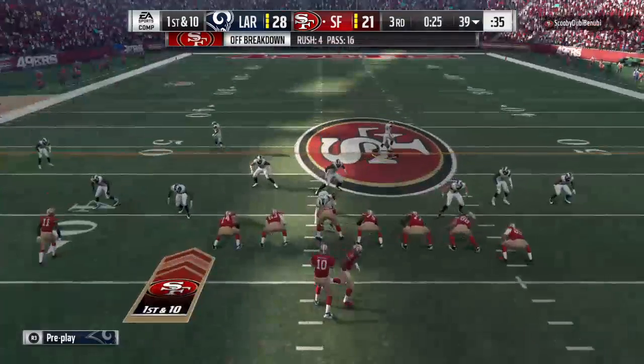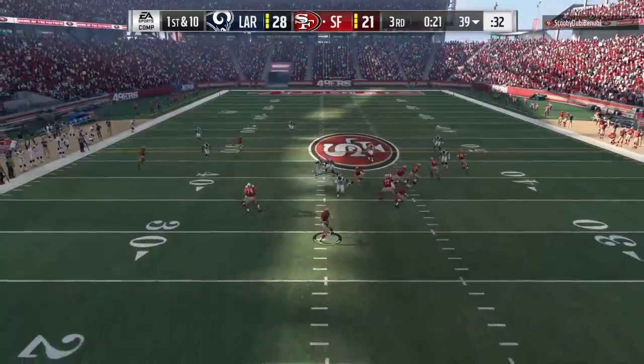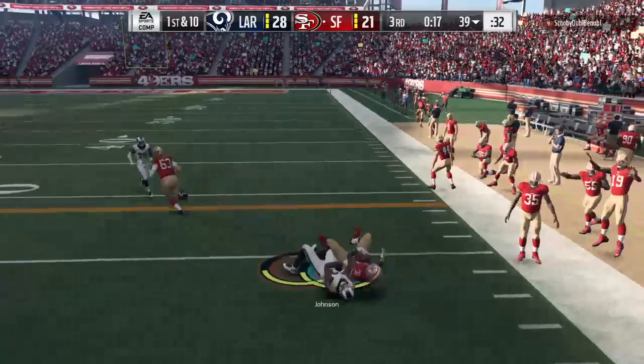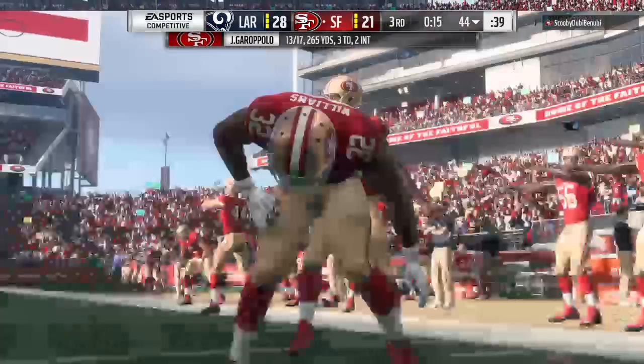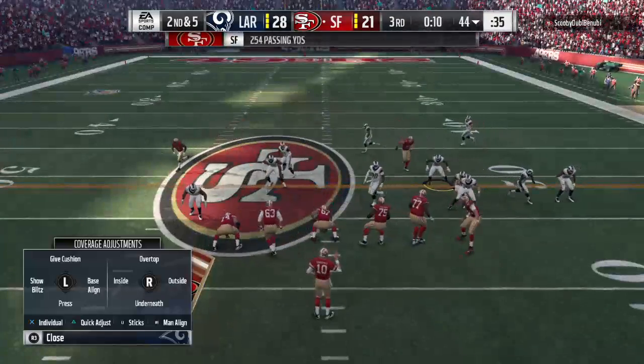5 yards is the pickup there as that extends this drive. On first down, Garoppolo. They'll set up the screen. This is Williams. And he'll get up near the 45. They'll spot it at the 44. The first down screen pass, good for 5.